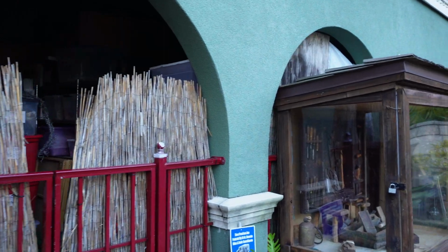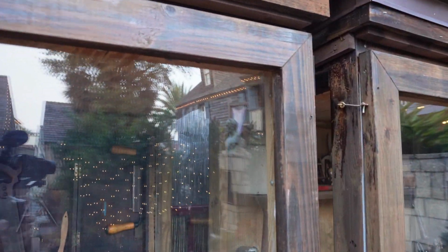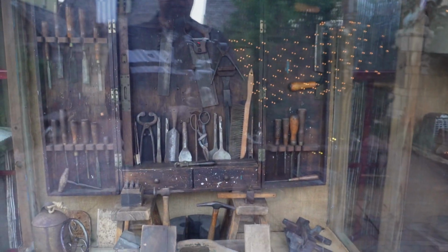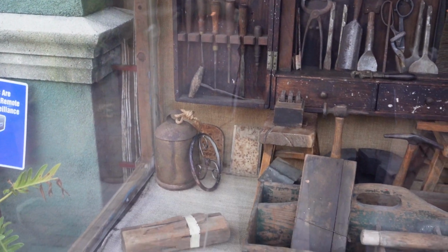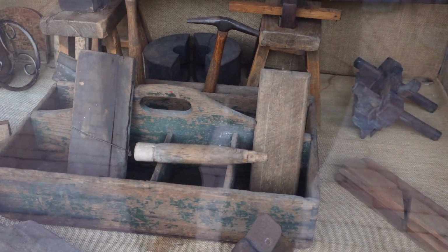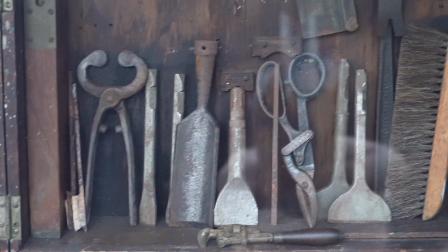Let's take a look at these as well. Got all kinds of neat little tools in here. Get a better look. Got some saws and little chisels.